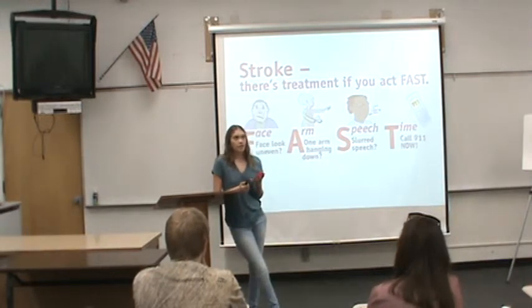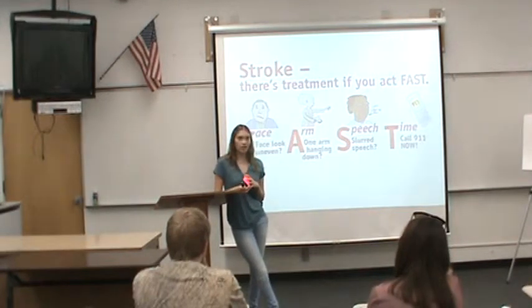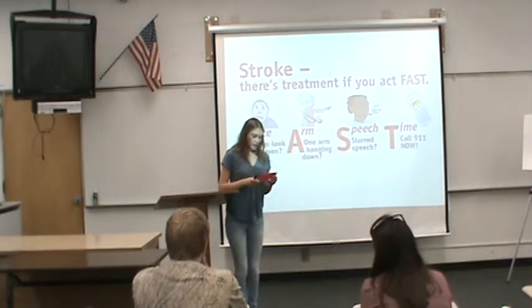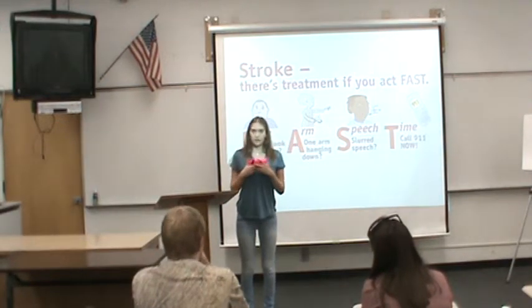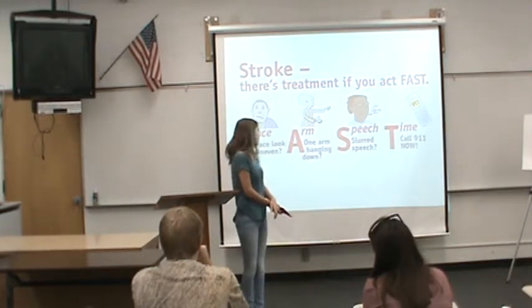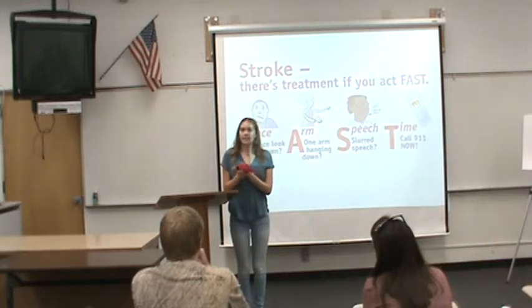In summary, CPR is used to restore normal heart rhythm and breathing using compressions and rescue breaths. The Heimlich is used to dislodge foreign objects using the Heimlich maneuver and back blows, and FAST is used to recognize signs of a stroke. What these all have in common is they offer a better chance of survival for the victim.